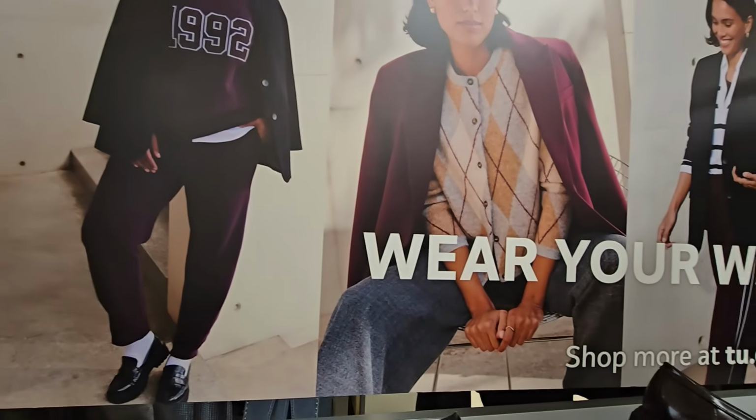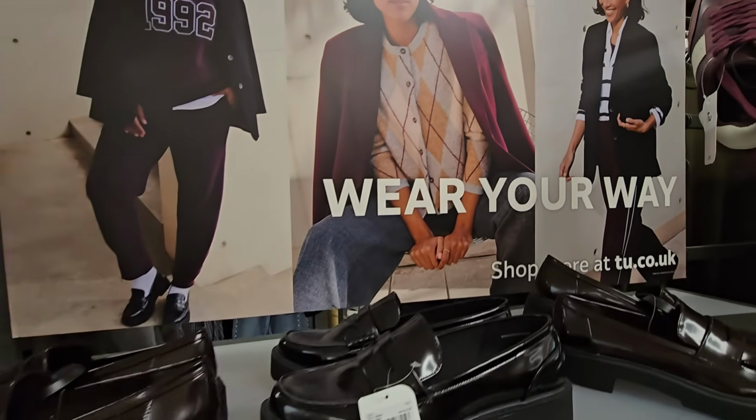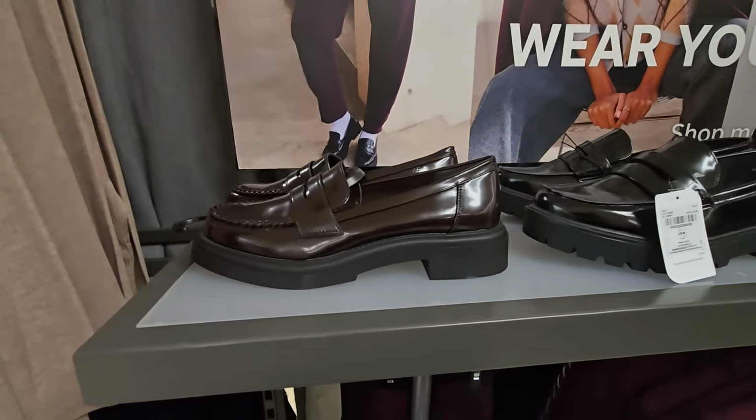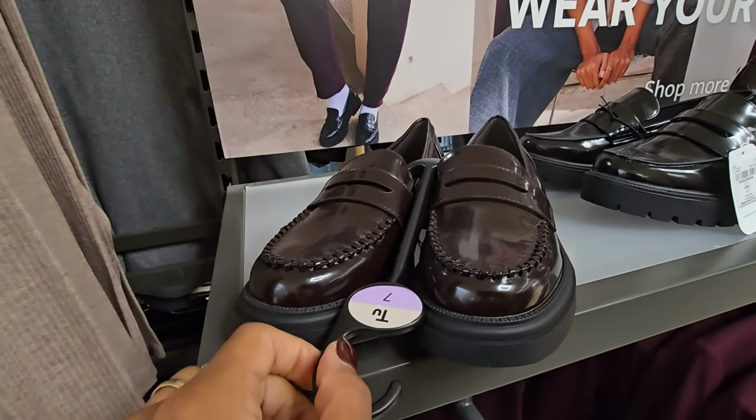Then we got into this section here, which was a lot of burgundy, and I thought I'd just give you a look at the poster, because I do like to look at those posters and see how they've styled their items.